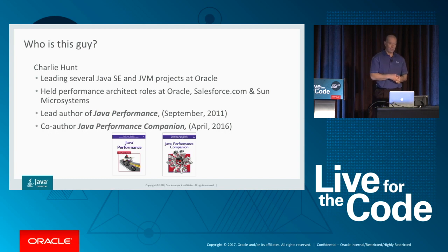A few years ago, myself and a fellow by the name of Binu John wrote a book called Java Performance. Some really good information in there about how to go about tuning a JVM. You could take a lot of the information in there and apply that to G1 as far as the approach and methodology goes. The second book that I co-authored with a couple of other folks who worked on G1, myself included, is largely centered around G1. So the Java Performance Companion, if you're working with G1 and you have some needs to tune it, it's an excellent resource. It's largely dedicated to G1.